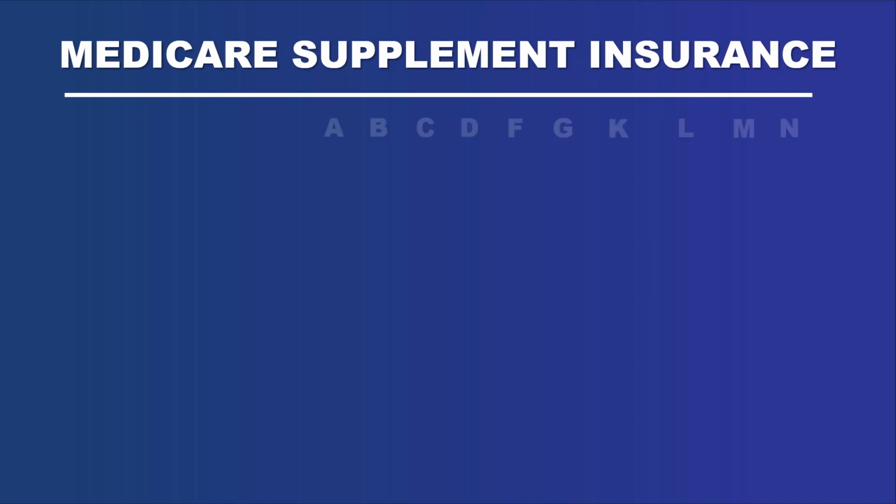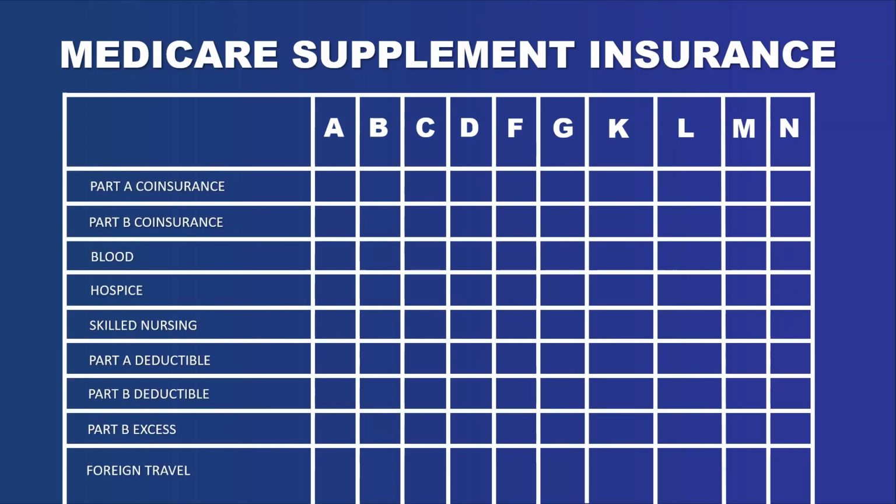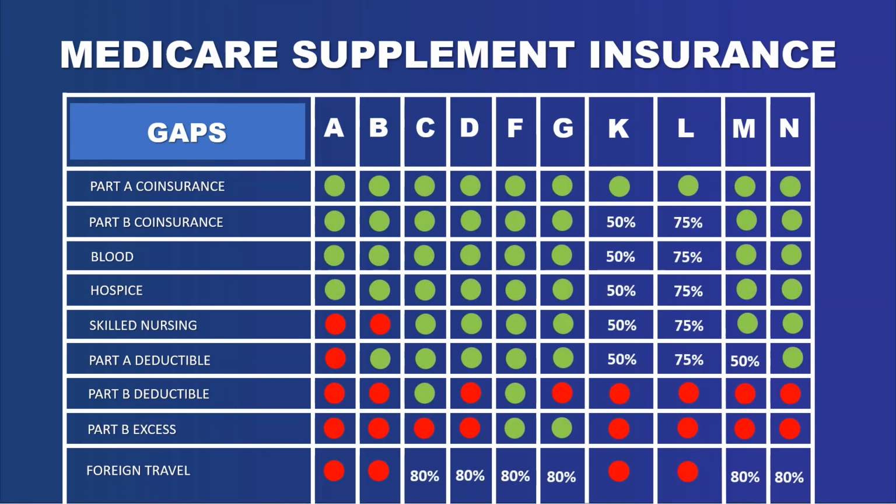Now, there's a bunch of different options when it comes to Medicare Supplement Insurance policies. Sometimes we call these different flavors, and those flavors correspond to the gaps in Medicare. Now, Medicare Supplement Insurance Plans offer these different options to help you understand which gaps that you want to fill. For instance, one of the most popular options is a Medicare Supplement Plan G. Now, that Plan G pays everything that Medicare doesn't pay, with the exception of 80% for foreign travel emergency and the Part B deductible. You'll still be responsible for that.